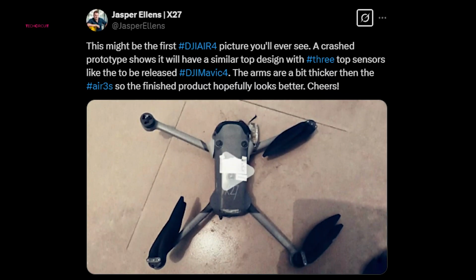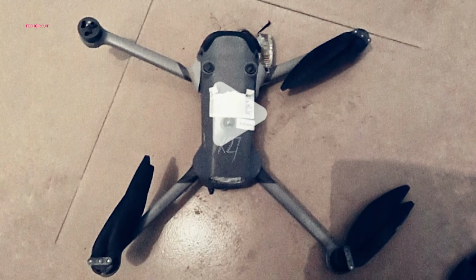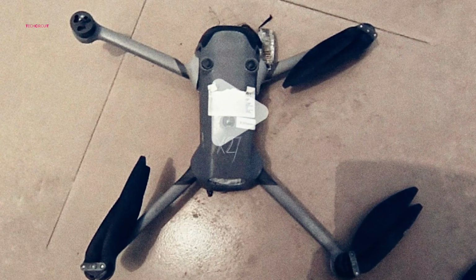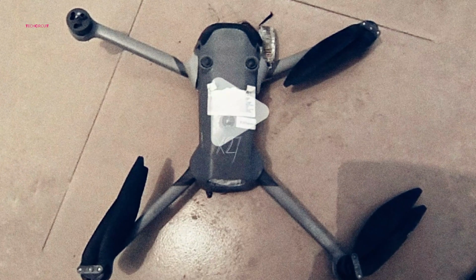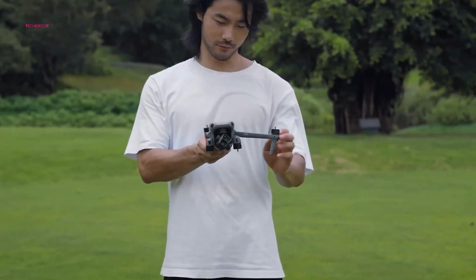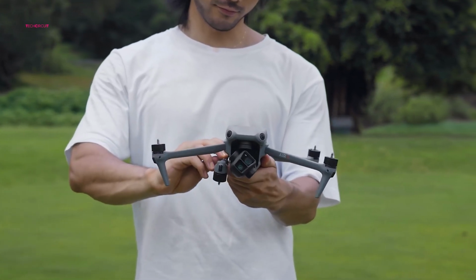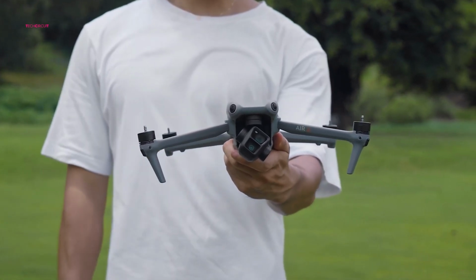The most compelling piece of evidence comes from the leaked prototype image, courtesy of drone authority Jasper Ellens. This single image offers a window into DJI's development process, hinting at significant design and technological advancements. The reinforced arm structure suggests a focus on durability and stability, which are crucial for capturing smooth, cinematic footage.